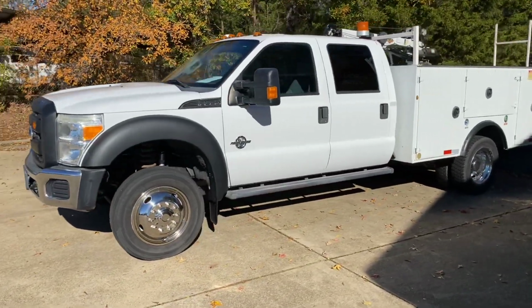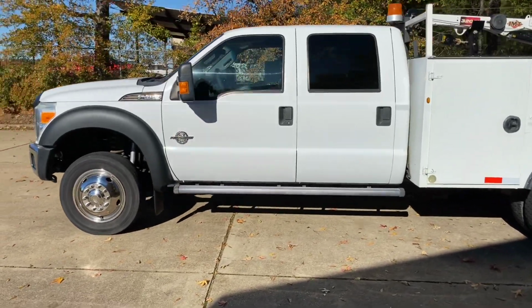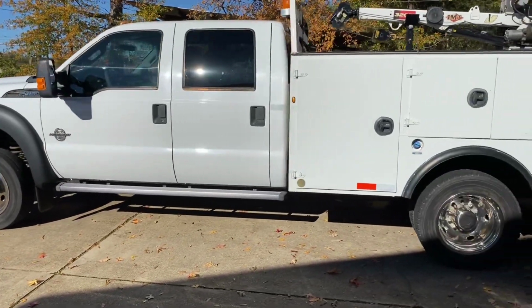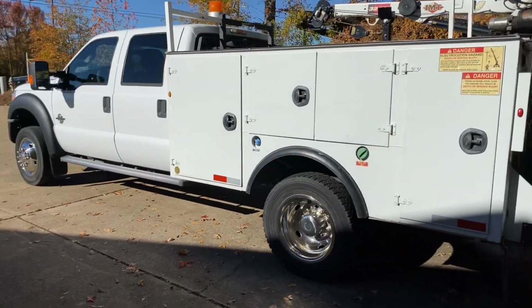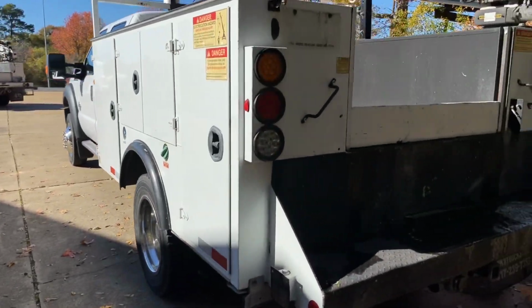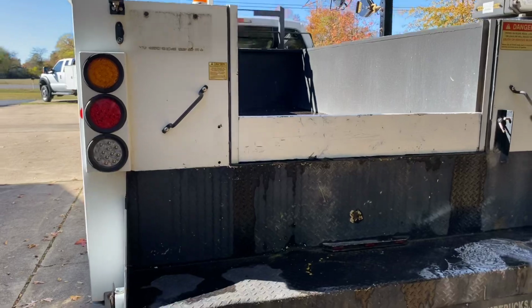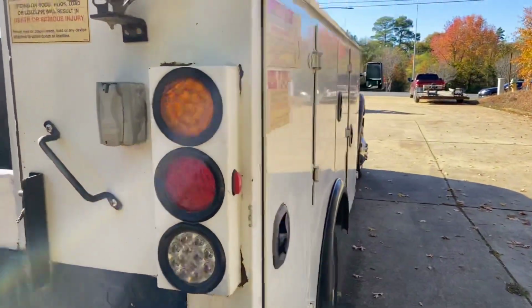It is four-door, crew cab. It is four-wheel drive. Does have the LED lights on the back. Does have a bed liner in it.